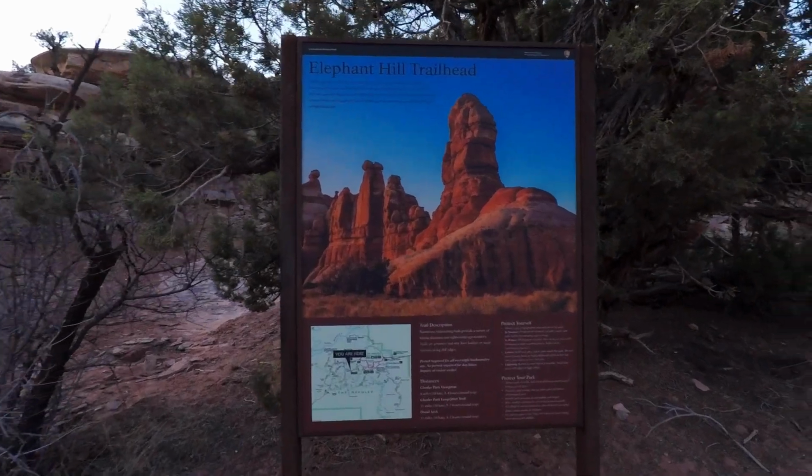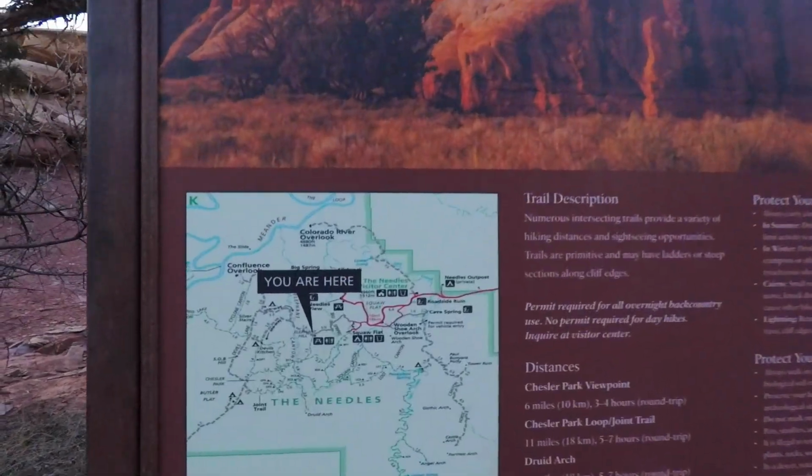So it's 6:45, sun's coming up. Haven't seen anyone else here this morning. There's a couple of cars. It's way the heck out here. But yeah, let's do it. All right, it's Elephant Hill Trailhead.